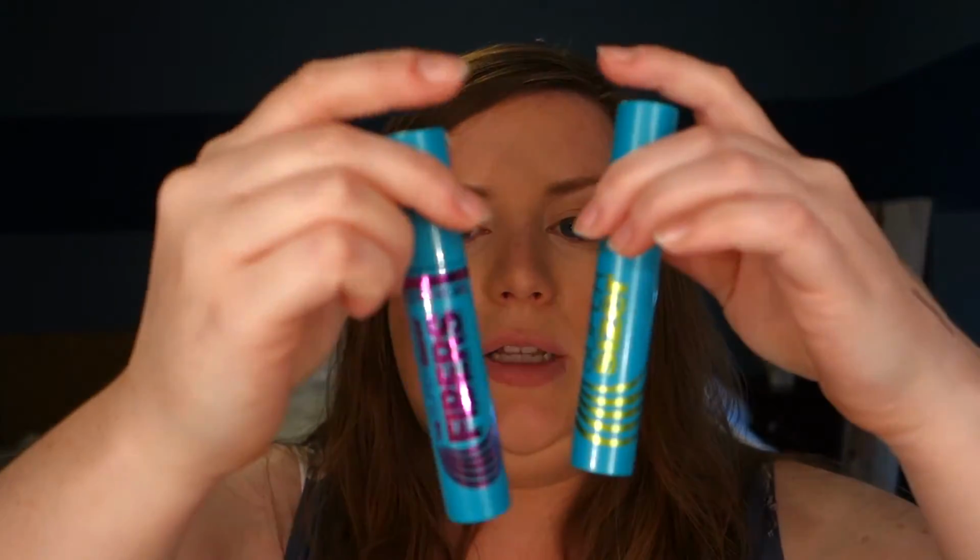So if you haven't used a fiber mascara, the only difference between this and the regular one, apparently, is that it has fibers in it. You can't really see them when you open it. It isn't like there are any fibers sticking out or doing crazy stuff, but they're just little tiny fibers. Fiber mascara, I have one here, I'll show you. So I have the one from Younique.